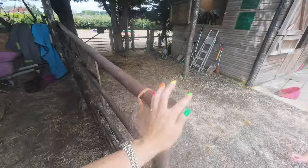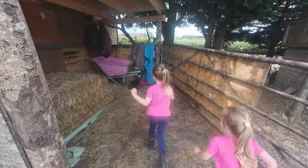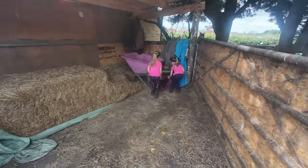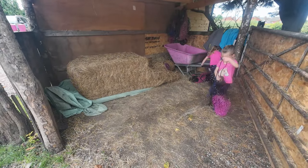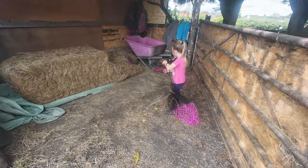Okay, in here now. In here, so we need hay nets, because we're just going for one night. Go and grab those pink hay nets out there. So we're going to need hay nets, so I'm not bothering to buy a bale. Go on, pull them all out. Get all the hay nets out.